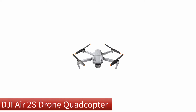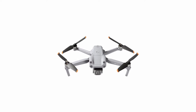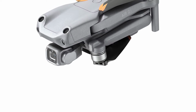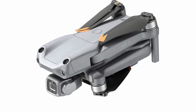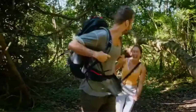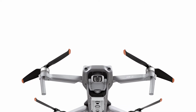Number 2. Our second best pick is the DJI Air 2S Drone Quadcopter. The DJI Mavic Air 2S is the smallest, most lightweight drone featuring a 1-inch sensor available today. This makes it ideal for photographers and videographers who carry another kit with them while exploring the outdoors, or simply those who like small and lightweight tech. The 1-inch 20MP sensor is capable of capturing stills in both RAW and JPEG formats, alongside video up to 5.4K at 30fps, although lower resolutions such as 4K can be captured at higher frame rates.